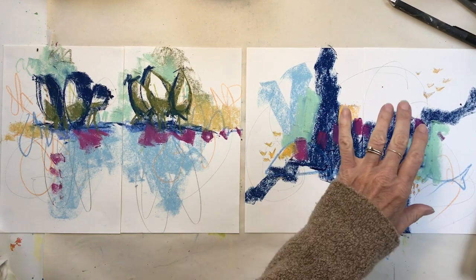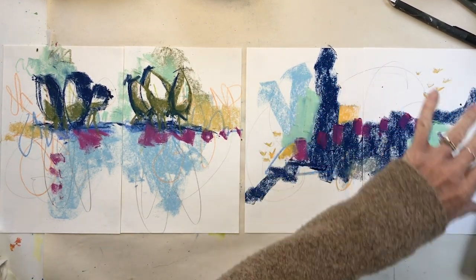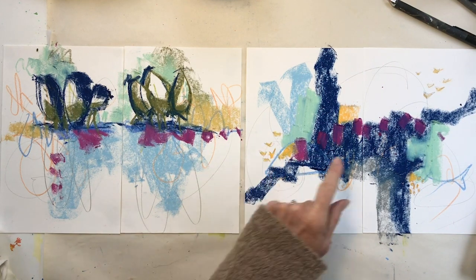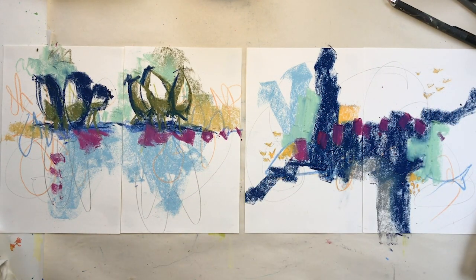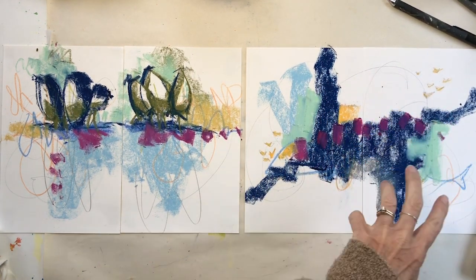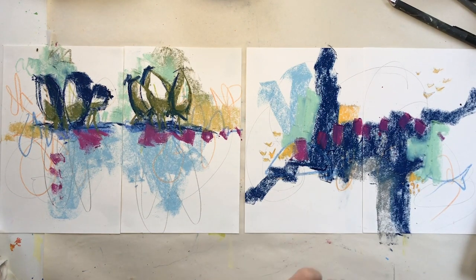All right, moving on to this. This is more of an abstract piece. I put these shapes in at the end because I've been playing with that shape lately. It kind of reminds me of birds, and I miss my birds, I'll be honest with you. But I do like the color blocking in this one for sure.